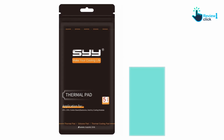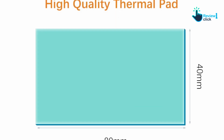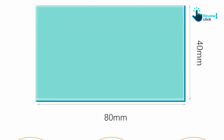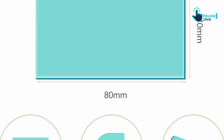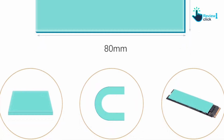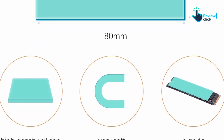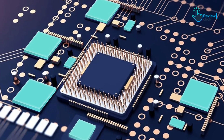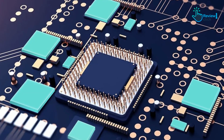One of the key advantages of the SYY Thermal Pad is its user-friendly design. It can be freely cut to fit your needs, offering flexibility for different configurations. The soft material is easy to mold and both sides are sticky, perfectly filling gaps between contact surfaces. This makes it a great tool for both beginners and professionals.